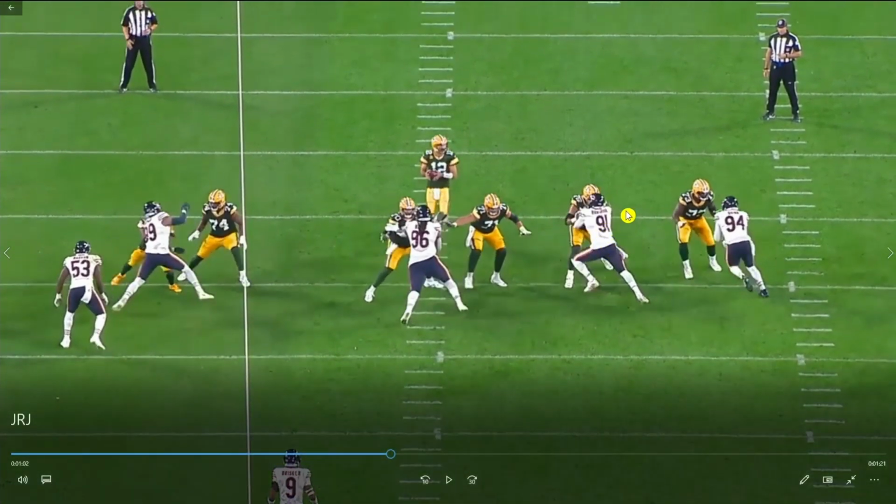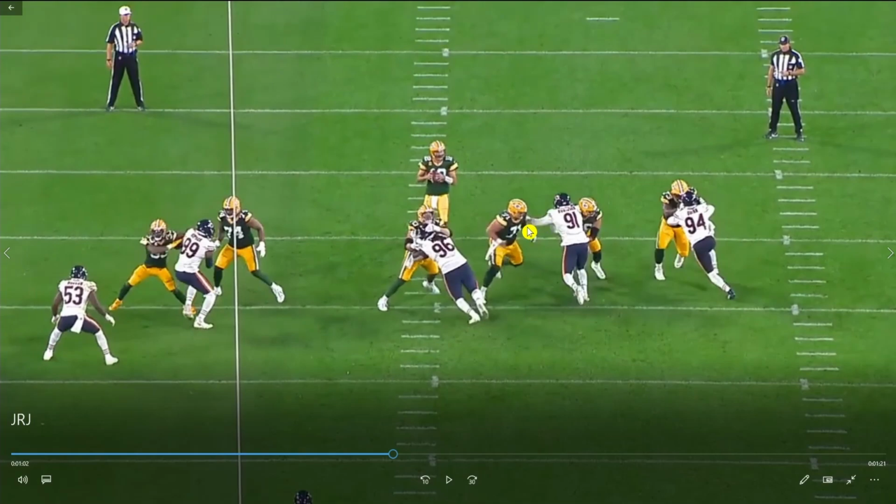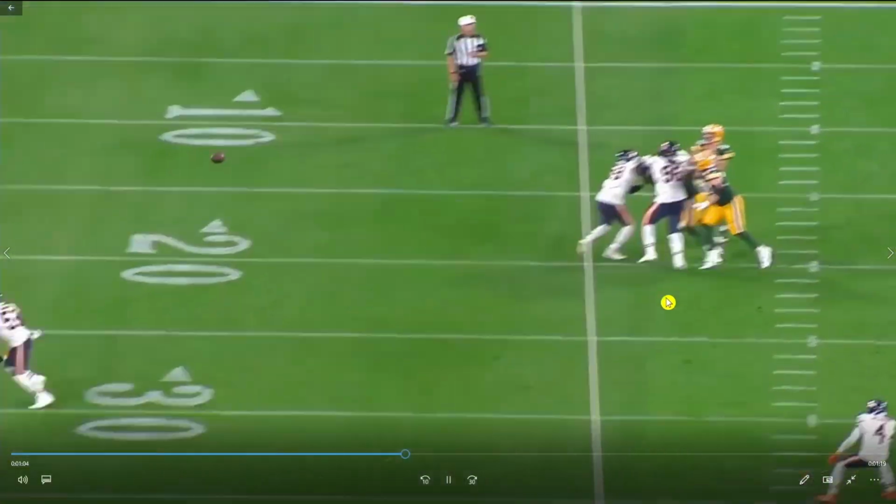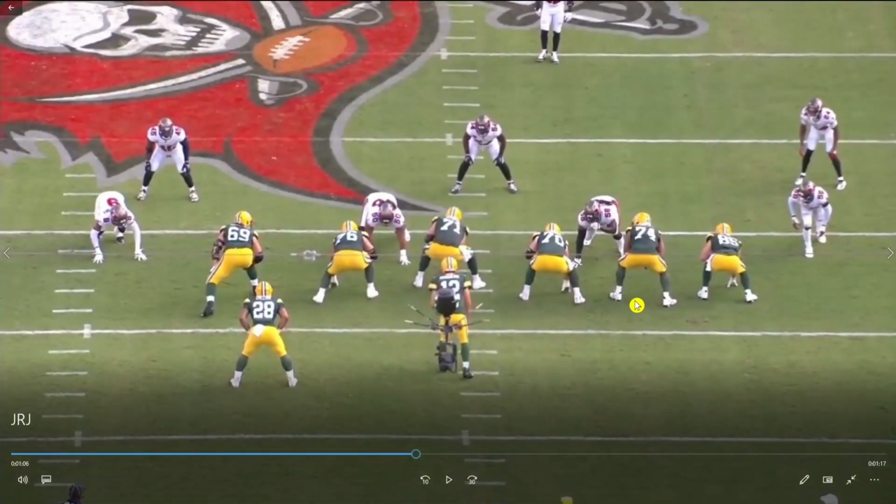Now here it comes, okay? Robinson's his assignment. We're blocked up really well on this side. We've got 3-on-2 here in these A gaps. Myers is going to help out. You can see Runyan's vision. He's like, all right, I need to help Quinn out. I'm going to go over here, and I'm just going to knock him over. And he knocked him over. Big-time play. He's helping out his guys when he needs to.